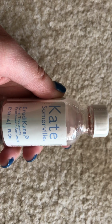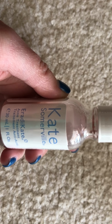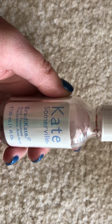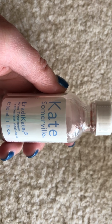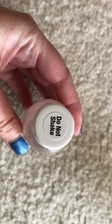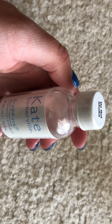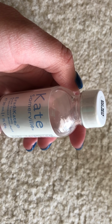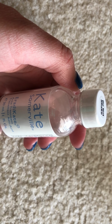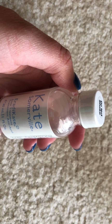This first product is a repeat product from one of my other hauls that I've had in the past. I believe that was a combined Ulta and Sephora haul. This is the Kate Somerville Eradicate Acne Treatment. It has sulfur in it, and as you can see, the cap says do not shake. It's a sulfur treatment, and if it gets mixed up, it will dry out faster. So that's why it says do not shake.